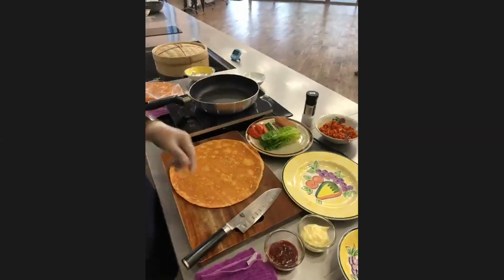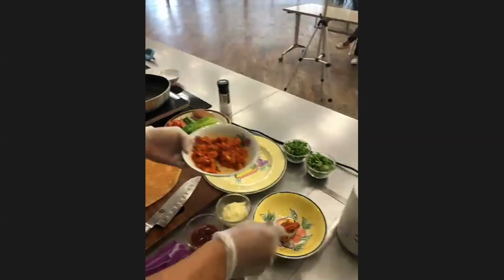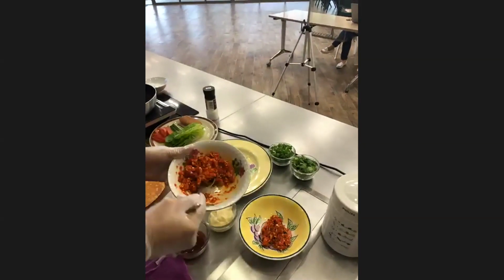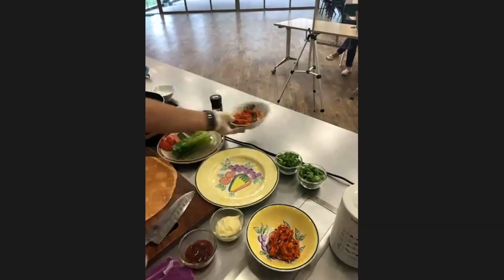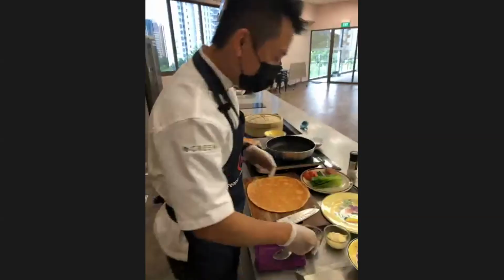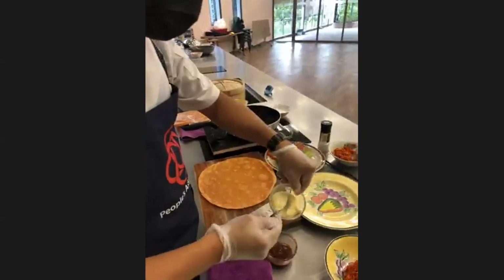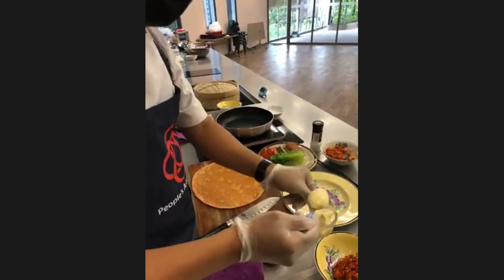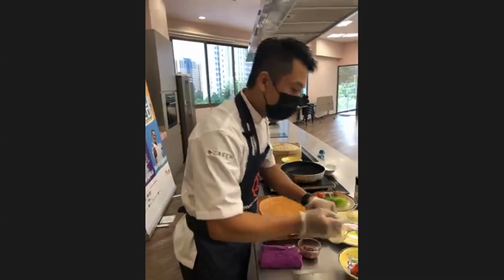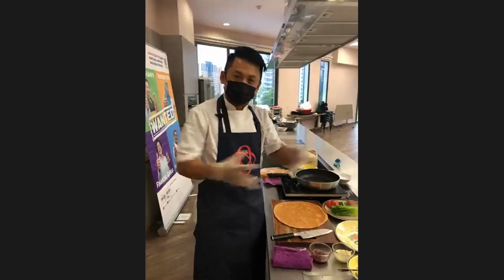Okay. So you can see that we put one big tablespoon, two and a half. Oh, we have a very interesting suggestion. I like spicy. Yes, I think we now know, Chef Aaron. We have two suggestion alternatives to the tortilla wrap. One is popiah. Popiah can also work. Then it becomes Asian and Chinese fusion.